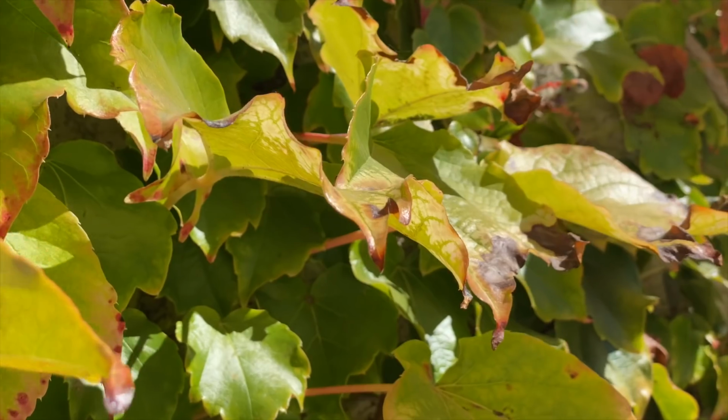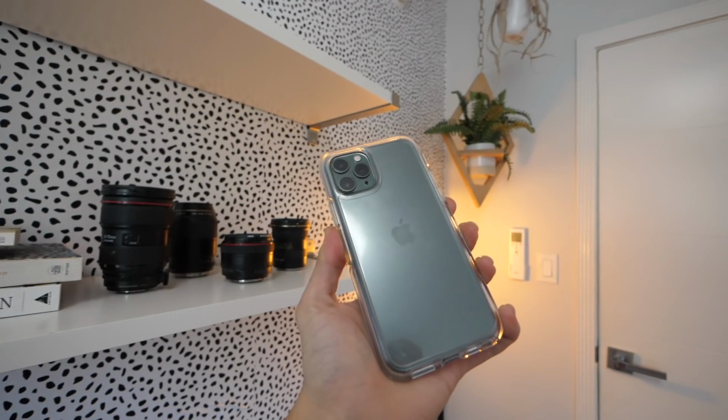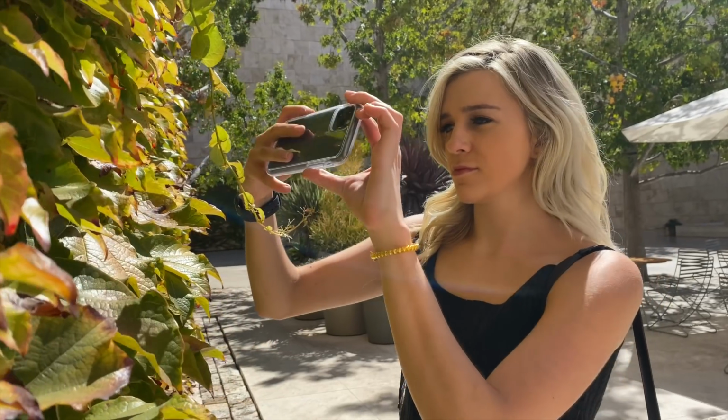I do that too. So this answer really didn't surprise me. I think the telephoto is cool and I like it, but it's not really my go-to. I don't use it all that much.